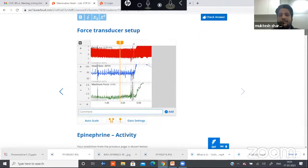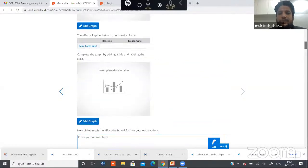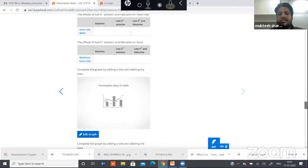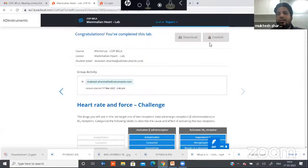The student has answered. This was the data, what data he has analyzed, and according to the data, what answers he has given. So this is accordingly this data, right? This report will be generated, and this report can simply be downloadable for the student. If the student wants to download, they can simply click on commit. So after clicking commit, their lessons will be completed.